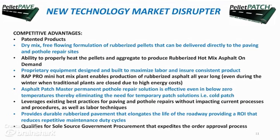We leverage existing best practices. We don't have any curve in terms of learning for labor. So all they're doing is using different equipment to deliver the hot mix on demand, and it doesn't impact the current labor techniques. We provide durable rubberized pavement that elongates the life of the roadway, and this gives a better return on investment because it minimizes the maintenance of the roadway. And in addition, we qualify for sole source government procurement.